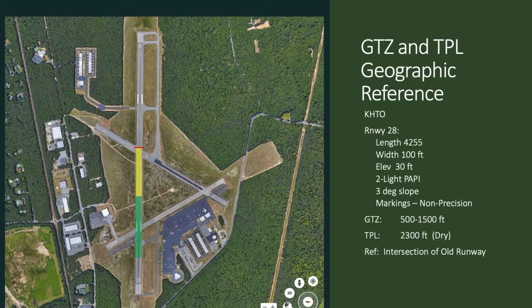So the calculation led to a touchdown point limit value of 2,300, which when you then get the airfield diagram out, there's a scale on the diagram. You can actually run your finger down and find something that's easy to identify that corresponds to 2,300 feet. In this case, it's the intersection of the other runway. Now you have a visual as you're coming in on final of where your touchdown point limit will be.